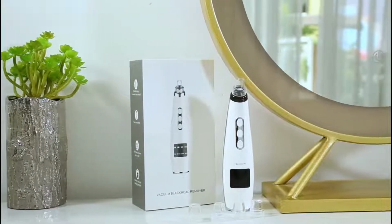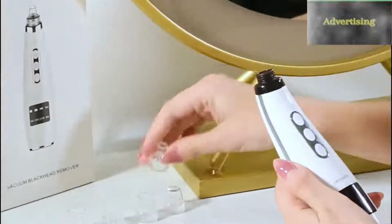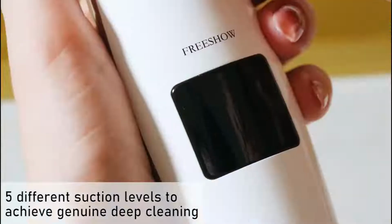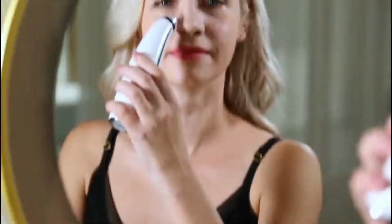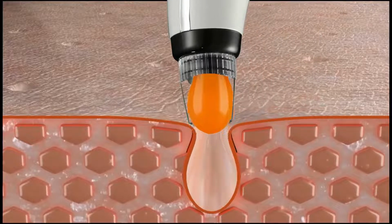Made of eco-friendly material ABS, non-toxic, non-irritating, which can be safely used on the face. Blackhead Remover Vacuum uses effective physical approach to solve the skin problems without any chemicals. FCC, CE, ROHS certificated to ensure it is safer and more effective than traditional facial cleaning method.